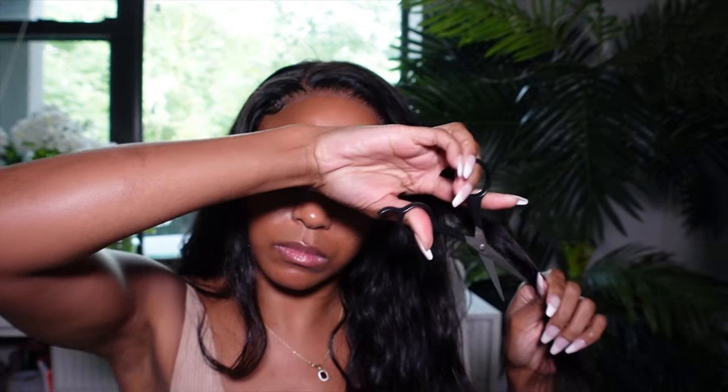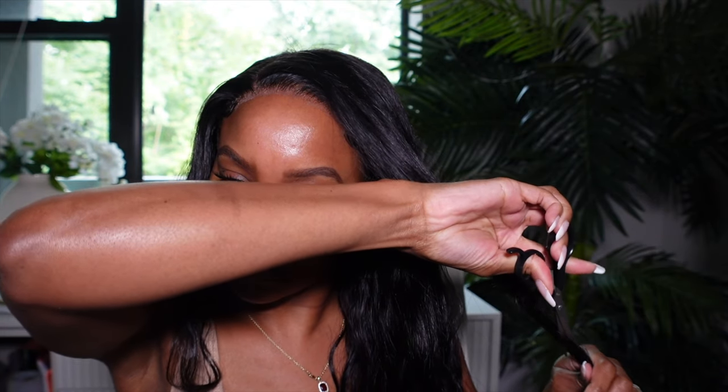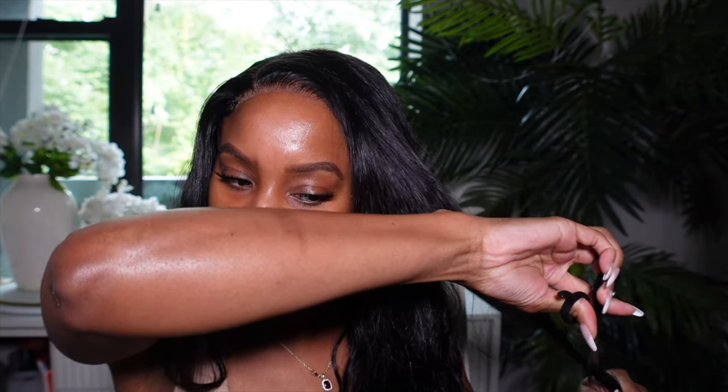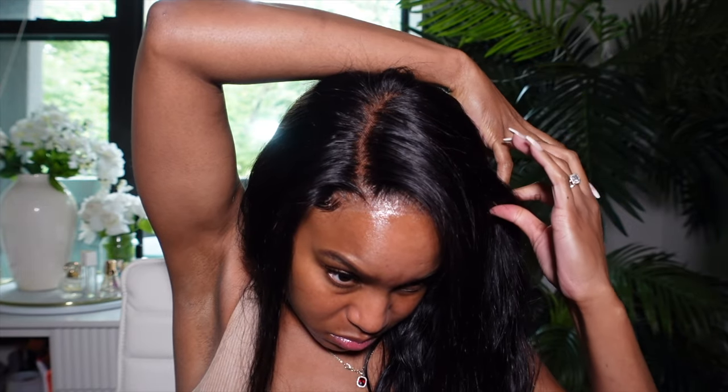And next we're just gonna do a little bit of layering. Y'all know, y'all told me to put down the scissors last vlog, I ain't listening. I'm using the scissors again. And this time it worked out. This time I did a good job. This time I didn't do too much. I just layered the front end because I didn't want it to be heavy.